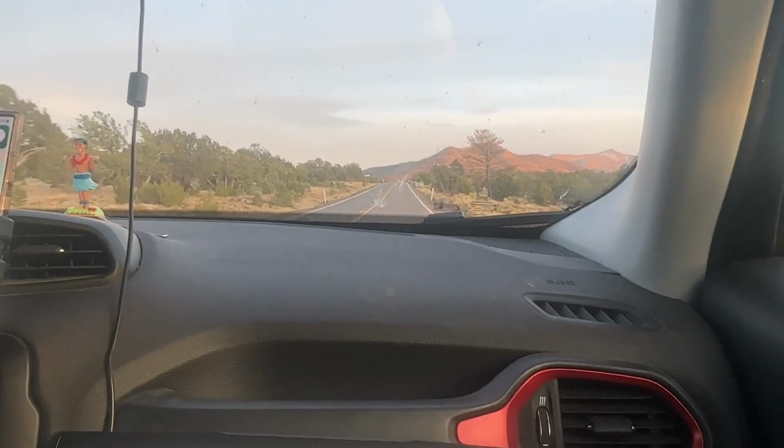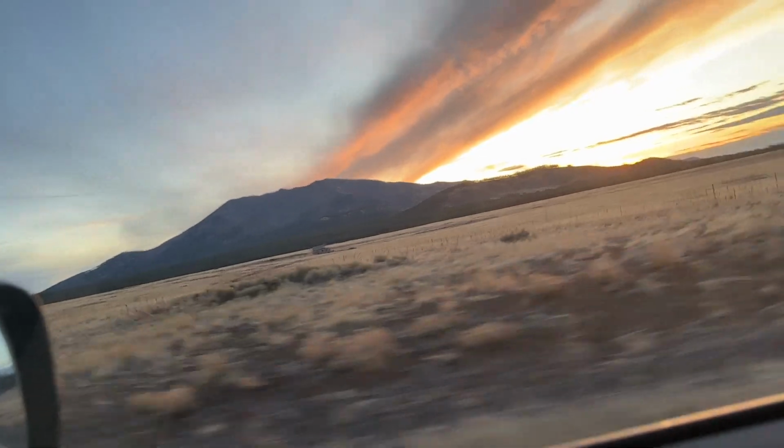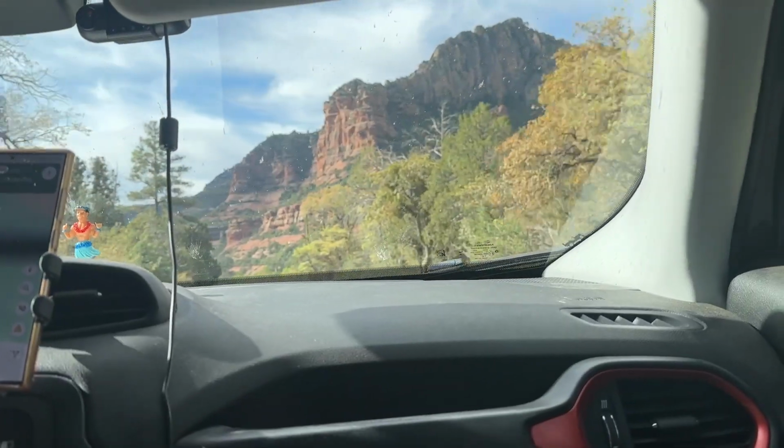Back on the road again. It was nice to see that there were mountains again and that the desert was starting to fade behind us.